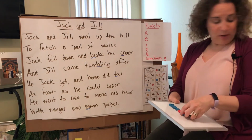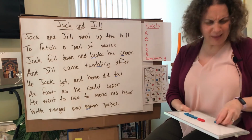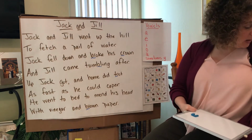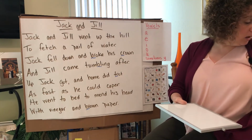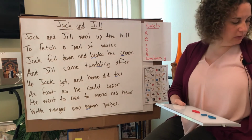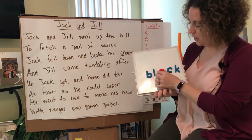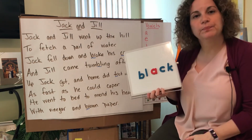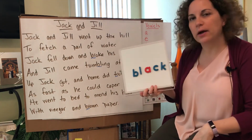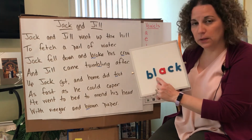So I'm wondering, when Jack hit his head, broke his crown, he was probably pretty bruised. So I imagine he had a bruise around his eye that was black and blue. Let's go ahead and take a look at the word black. Where do you see our pattern of two consonants together and you can hear both sounds? That's right, you see it here at the beginning of our word with our BL.